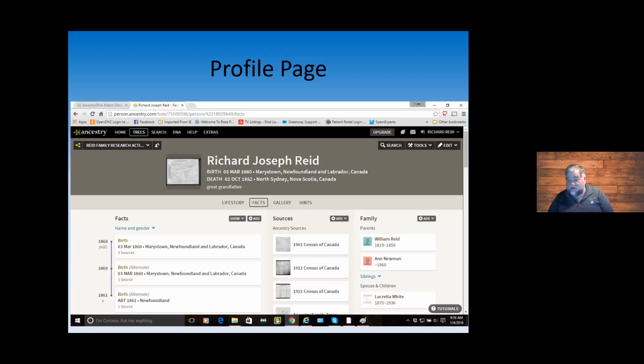Now, if you look on the left-hand side of the screen, you have the facts. And so they do it in chronological order. And it's associated with one of the proofs that you might have for them. So in the center part are the sources. So I see the 1901 and the 1911 and the 1921 census of Canada, where he is listed. And there is no 1941 to work with. 1931 is not available yet. So that's all I can do for census.